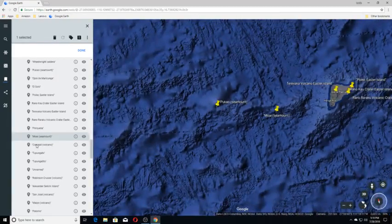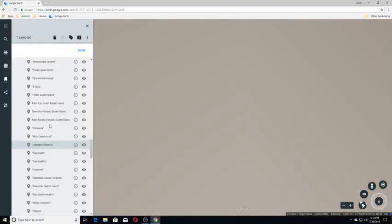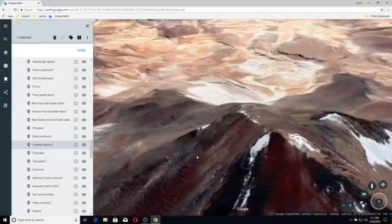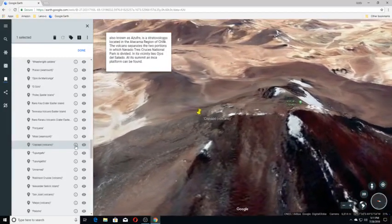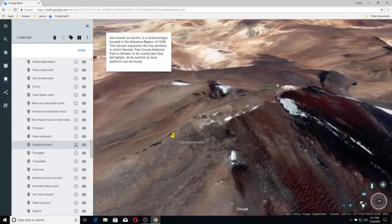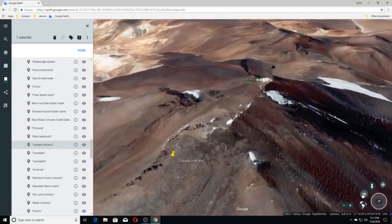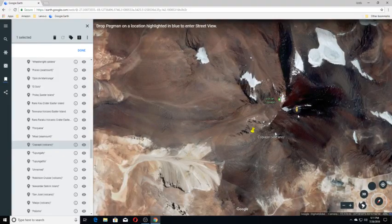And moving on to the next one, Cerro Azufre. Cacopoulos Seamount, also known as Azufre, is a stratovolcano located in the Atacama region of Chile. The volcano separates the two portions into which Nevado Tres Cruces National Park is divided. In its vicinity lies Ojos del Salado. At its summit, an Inca platform can be found. Oh wow, interesting. So let's see if we have any views for here. And we have none for this one.